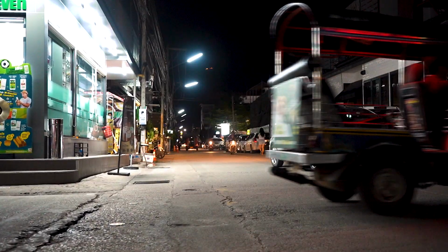Tuk-tuks, obviously, they were made for tourists, so they are generally a little bit more expensive. But I mean, if you don't feel comfortable with riding a scooter, especially as a family, Grab and red trucks are your best options for getting around. They are pretty cheap and they're reliable, and you can find them literally everywhere.